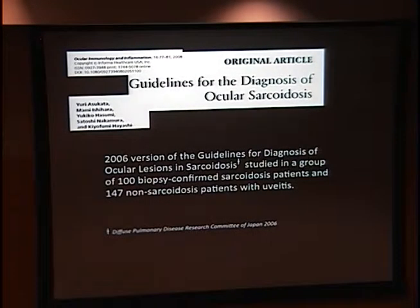ACE and/or lysozyme were elevated in 62%. Hilar adenopathy was seen in 72%, and chest CT imaging proved abnormal in 86%. Liver tests proved to be, at least in this cohort, not a useful test.